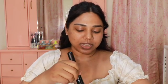Just gonna take my buffing brush, and this is some normal brush from Amazon. It's really nice and it's brand new, I just washed it recently. So I'm just gonna take this and I'll start buffing this foundation.